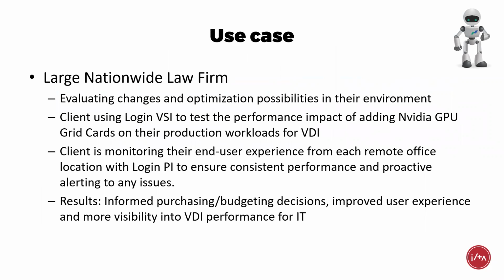A good use case, which should be topical for everybody on the call here today, is one of our large clients, a large nationwide law firm, using our product suite extensively at a number of phases throughout their VDI deployment. First and foremost, they're using our Login VSI product to validate and optimize their environment. Because we have the ability to launch a large number of users and generate a comprehensive data set relative to end user experience and scalability, we were able to create a baseline, make some changes to the environment, and optimize to ensure that they are getting the most bang for their buck given the configuration and the workloads that they're trying to run.